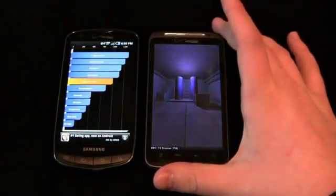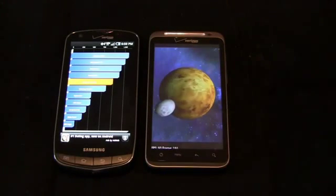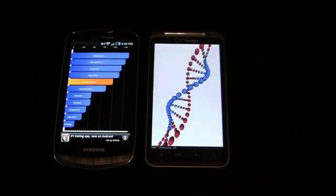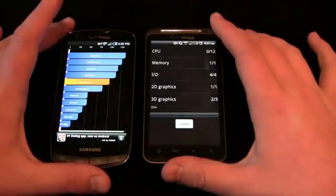That said, there are so many different CPU tests. There's Smart Bench, which I've given consideration to switching to. I still think Quadrant's a little bit better, but Smart Bench. So you can take that with a grain of salt. Quadrant Standard isn't the be-all and end-all. And in day-to-day use, I haven't had any lag with this thing whatsoever, but according to Quadrant Standard, it's 1,000. So don't take that too seriously.